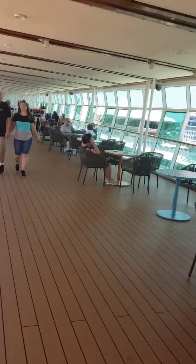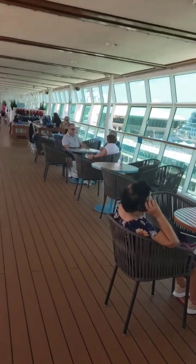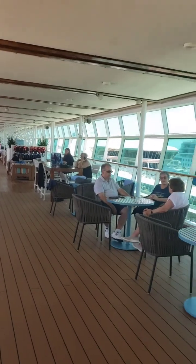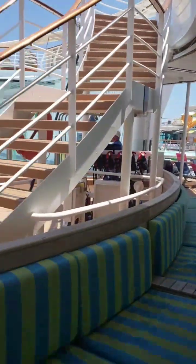Up here, you got some tables. You got your smoking section out here as well. I believe it's on the opposite side, but there is a smoking section out here. People play cards and stuff out here.